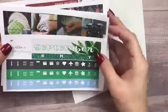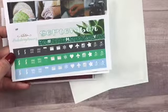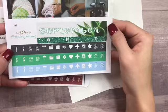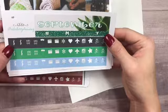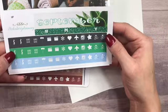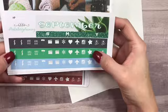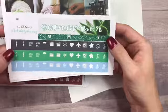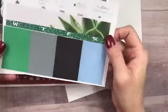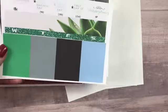Then I also got the September cleaning monthly kit, and this is for the Happy Planner. So here's your Sunday, Monday, and Tuesday with your September, and then all your little flags with bill dues, money sign, birthdays, movies, asterisks, hearts, planes, Instagram, stars, and doctors. And then here's your second with your Wednesday, Thursday, Friday, and Saturday. And then she gives you 4 different color quarter boxes for fill-ins.